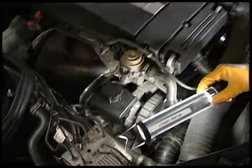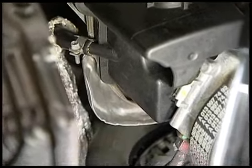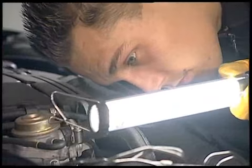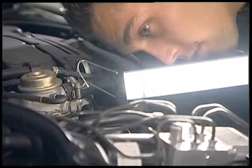The fluid loss in our vehicle is clear. We conclude from this that leaks exist and still must be localized, however. Next, find out if there's an external leak in the area of the steering pump. To find external leaks, do a visual check to see where the fluid has run out.